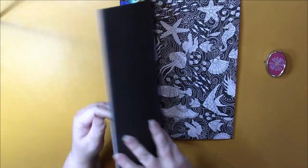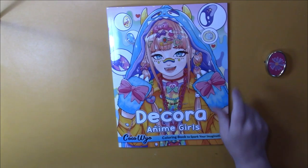Beautiful. I love this one. Whimsical World. Also have Decora.